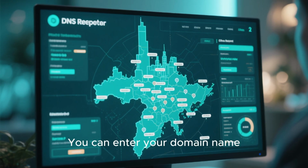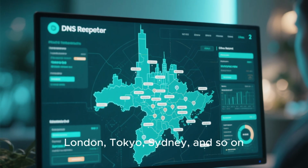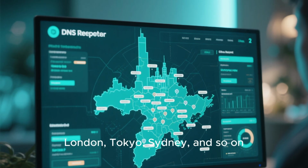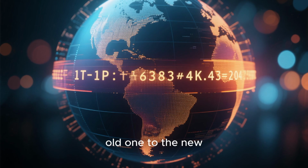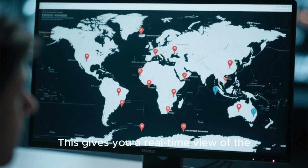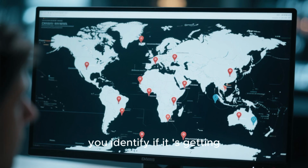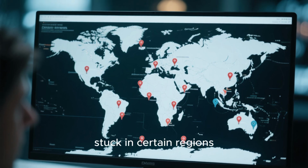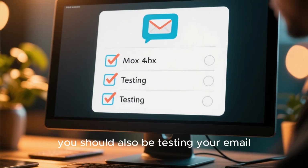You can enter your domain name, and it will show you which IP address is being reported by servers in New York, London, Tokyo, Sydney, and so on. You should see the IP address gradually switch from the old one to the new one across the globe. This gives you a real-time view of the propagation process and helps you identify if it's getting stuck in certain regions.